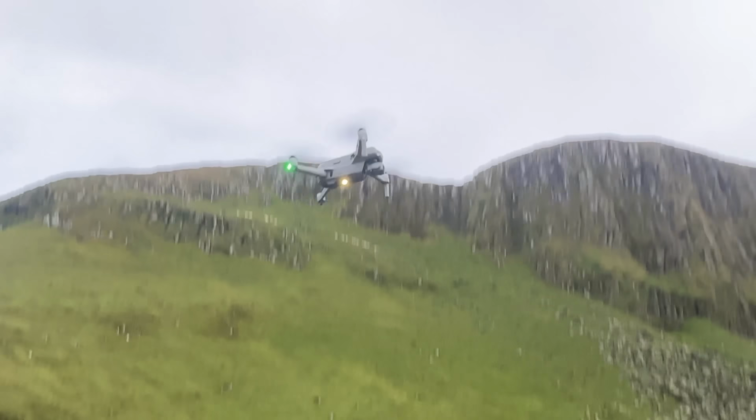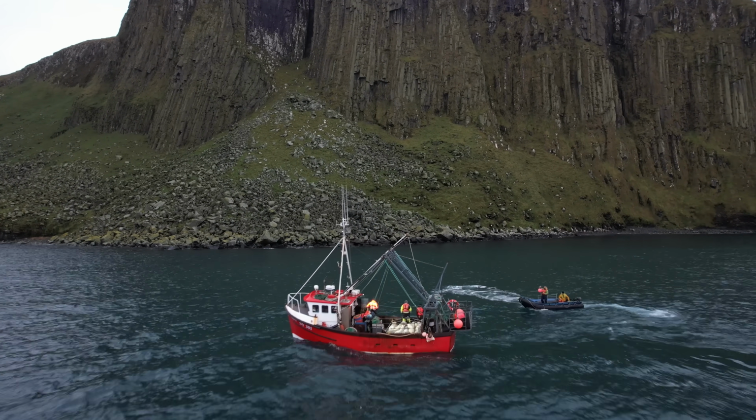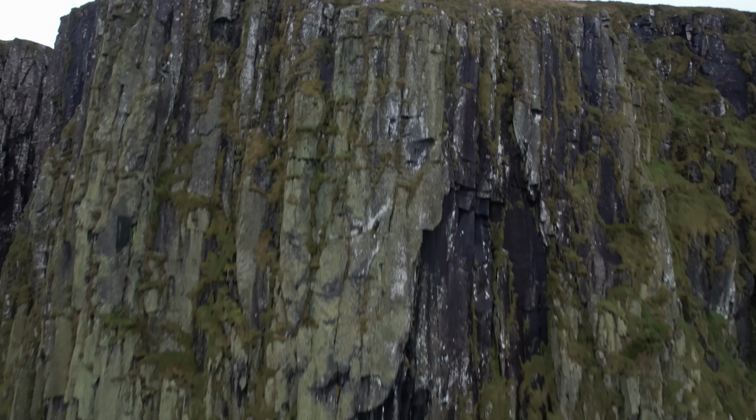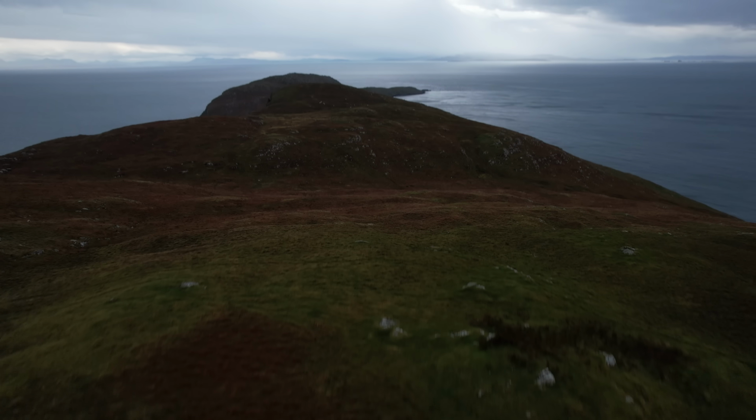The rain stays off long enough to get the drone in the sky. And the first thing I do is take this, what I imagine is a sort of Jurassic Park type drone shot of the incredible cliffs of Garbh Eilean, and then these beautiful views over the top.